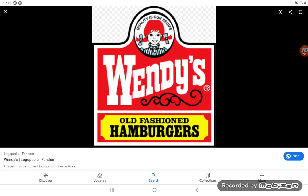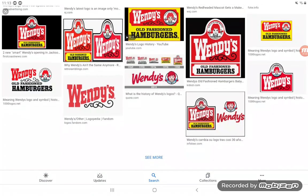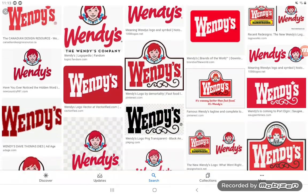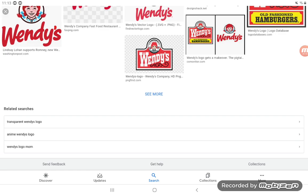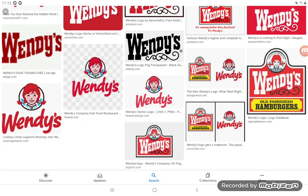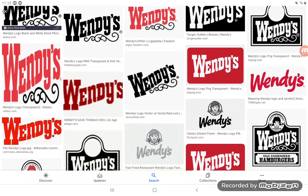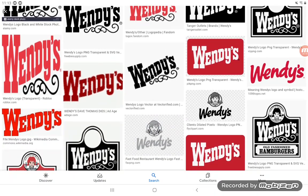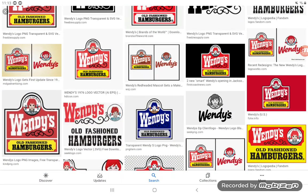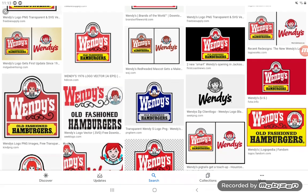Now the font has changed. It has the shape, and the Wendy's skin is now black. Here's also the word mark. Here's the word mark I found. And the print version of the word mark. And here's the print version. There's some weird things on that.